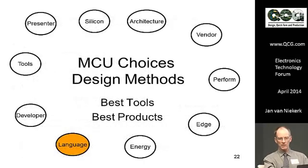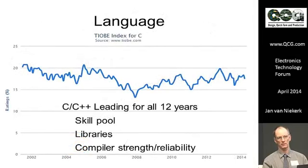The language side is fortunately very short. Here's the TIOBE C index. It's been leading for 12 years. Don't use anything but C or C++ to implement your language. Okay? If your programmer comes to you and says he wants to use Ruby or Java Beans or whatever, tell him, look, this is an embedded project. Go look at this page on TIOBE and sit down and implement C.